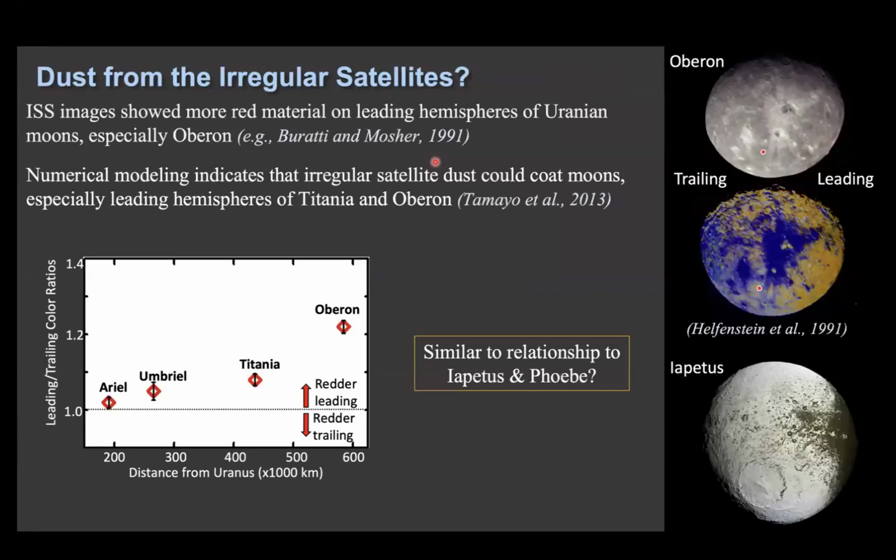So now switching gears from CO2 to talk about the dust I was alluding to previously, coming from the irregular satellites. The modeling work suggests that dust grains from retrograde irregular satellites around Uranus migrate inward on slowly decaying orbits due to Poynting-Robertson drag. And most of that dust ends up coating the leading hemispheres of Titania and Oberon, which seems to be consistent with the trends in spectral reddening measured using Voyager 2 data sets, as well as data collected since then with ground-based telescopes.